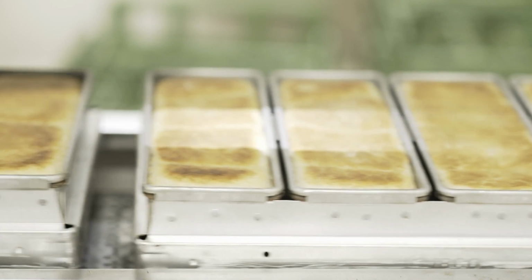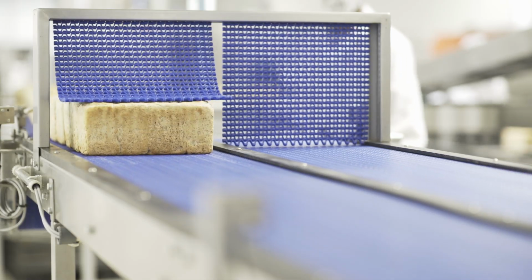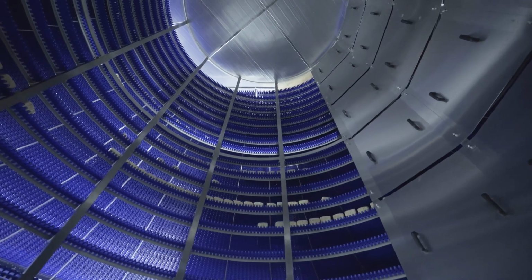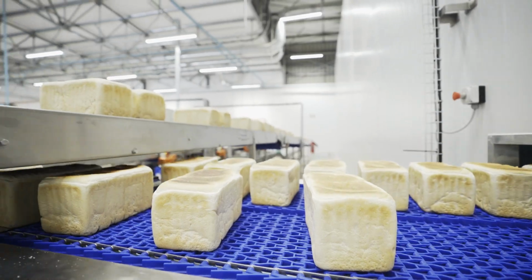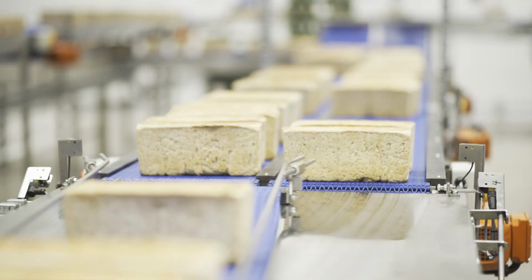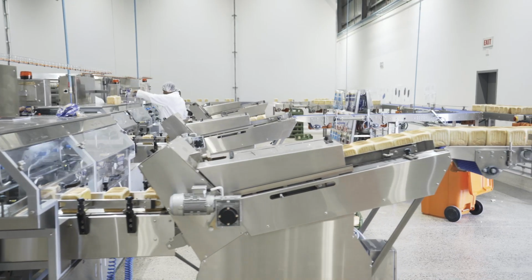Depanning is a process where bread is removed from the baking pan and carried on a conveyor belt towards the cooling stage. During the cooling process, bread gets cooled for 60 minutes under high humidity to ensure a soft texture and long shelf life before slicing and bagging can take place. The bread now enters the bread slicer by means of a conveyor and passes through to the bagging process.